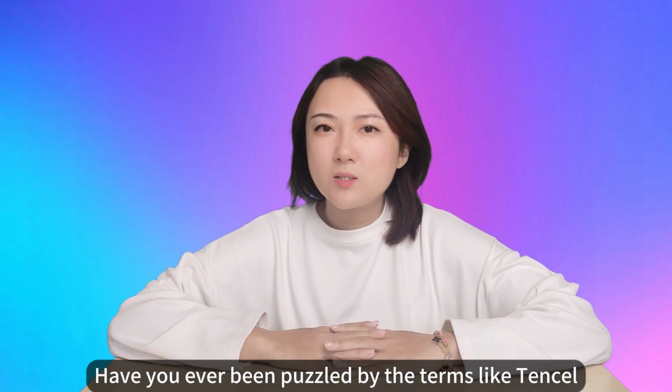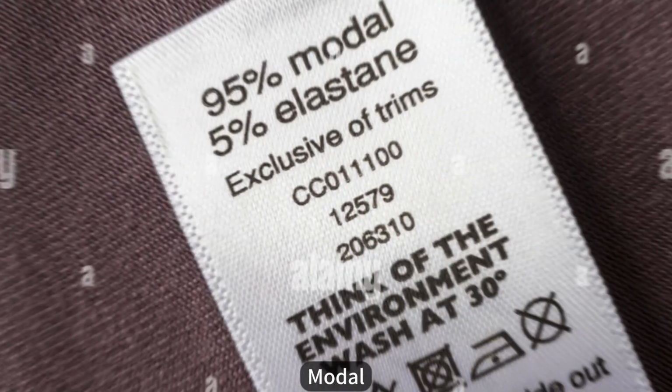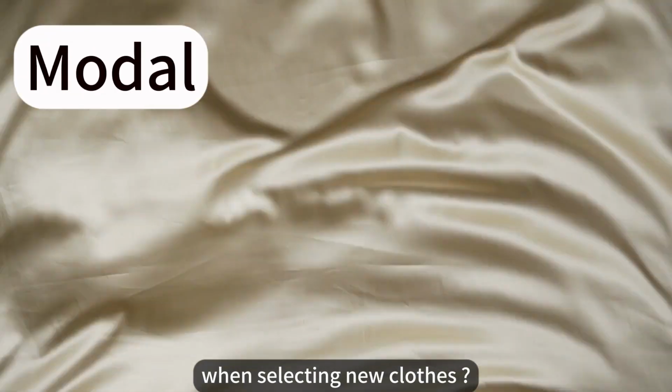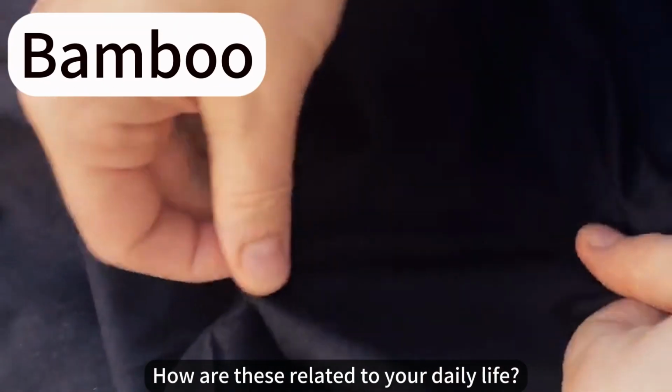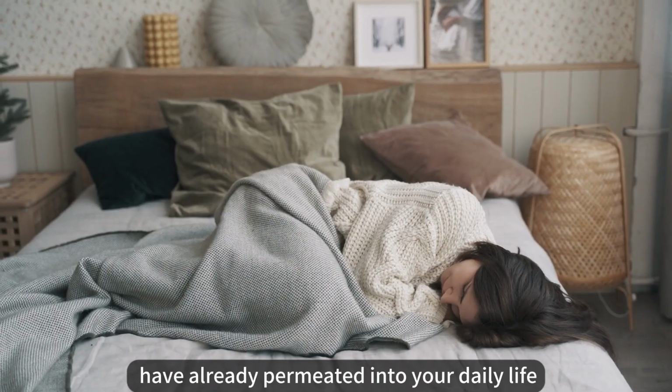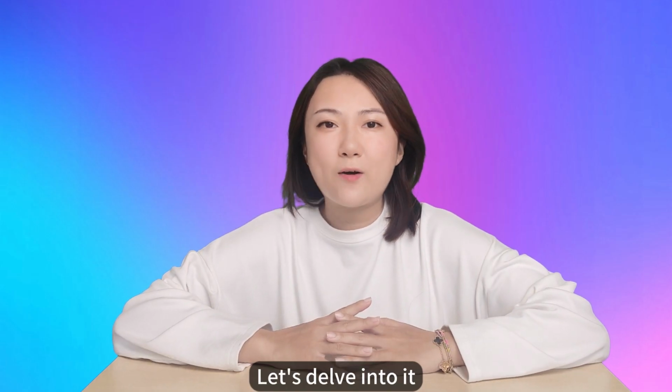Have you ever been puzzled by terms like Tencel, Modal, and bamboo fiber on the material labels when selecting new clothes? And how are these related to your daily lives? You might not know that these blended materials have already permeated into your life. Don't believe it? Let's delve into it.